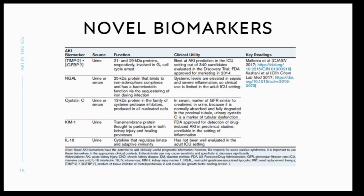Very interesting as well is the development of some novel biomarkers, which of course we're not necessarily going to be able to use in our setting, but it's good to know that these are in development, and a couple of these have already been evaluated and approved. If you look at the product of TIMP2 and IGFBP7, that value, in the correct patient with the appropriate pretest probability, can be useful in detecting an AKI. It's the same thing as proBNP or troponin or whatever test we do: you have to use it in the appropriate setting. If you take it away from that good pretest probability, you might not find it as specific or sensitive as it would be in the correct setting.